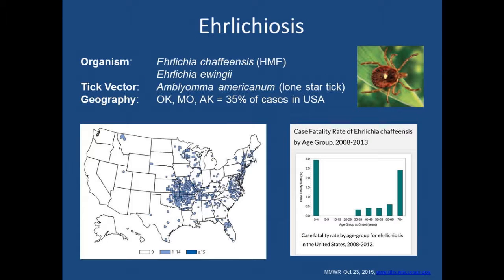Now, Ehrlichia touches many of you more than it does where I work, and Ehrlichia is a bacteria very similar, very close analogous to the anaplasma organism. Different tick, however, the Lone Star tick, and you can see that at least a third of the cases or more are in this particular region here.